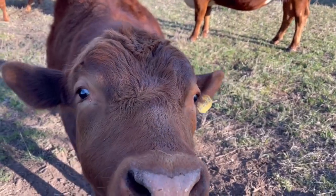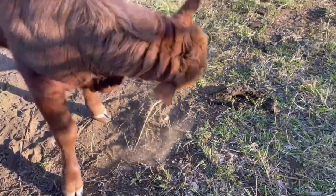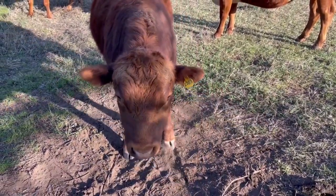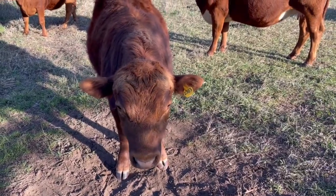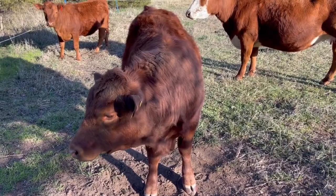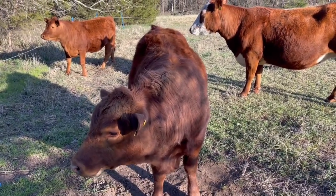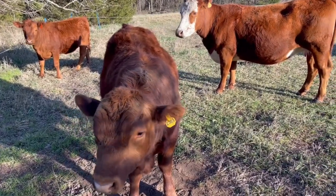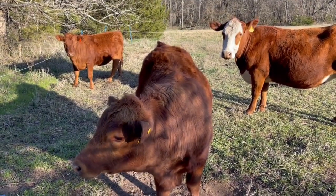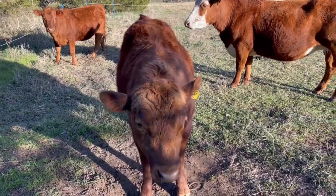they started bawling. I haven't heard them bawl in a while. So we gave them some more grass, and here's where they were. They're waiting for me to give them a little bit of extra. JB is paying a little more attention to me than I'd like, but it was all good. And tomorrow, let's see what happens.